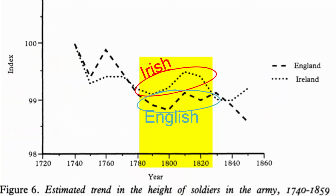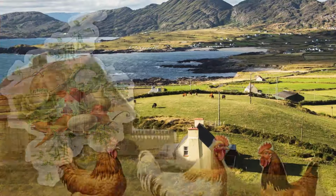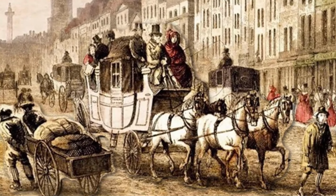The reason the Irish were taller was because those in more rural areas had a better intake of quality nutrients. They could grow their own food and hunt their own game. If in the city you could only afford bread, then that's all you got. And we know just how nutritious bread can be. It was a quick and easy food.